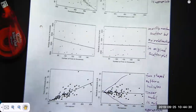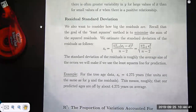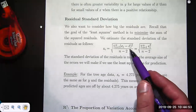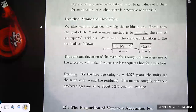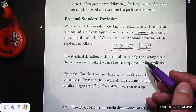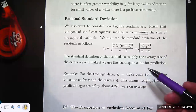All right, so let's look at the residual standard deviation. This is mostly what you'd expect for a standard deviation, but then we have this n-2 on the bottom. And also something that happens is that the mean of the residuals is always equal to 0, so we can drop that. So this is the simplified version over here. So what this means is it's roughly the average size of the error of the residuals that we'll make if we use the least squares line for the prediction.